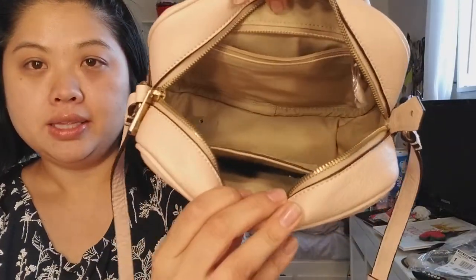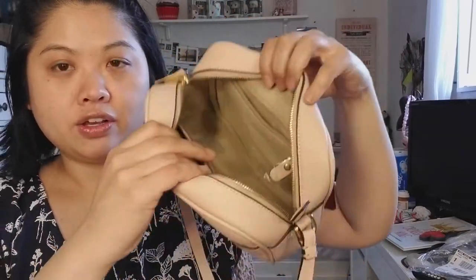And then the inside looks like that. Big pocket, and then a couple of pockets on this side. I think they call this a signet bag. I don't own many bags in this size, and I thought this would be perfect for the weekends, if I'm going to the park or out to eat, where I don't need to fill it with a bunch of stuff. And I thought also it would be perfect for Florida.